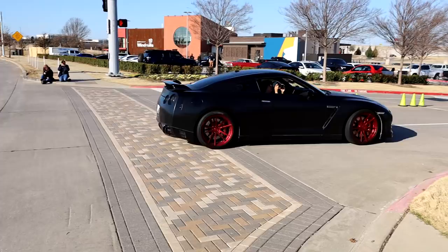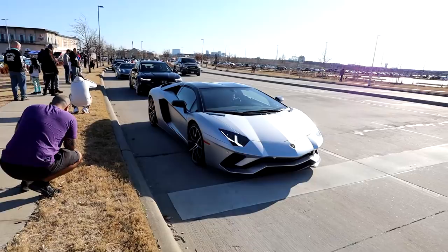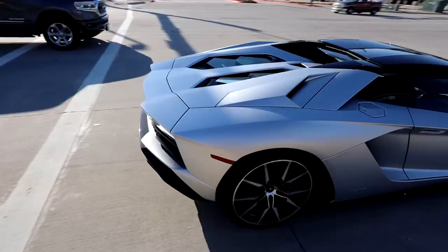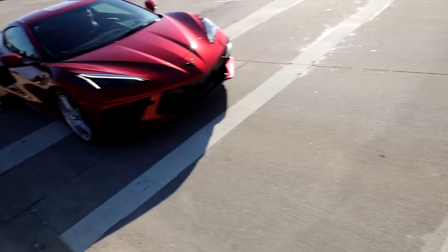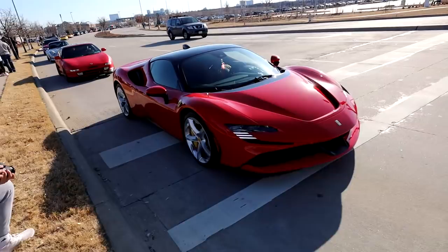I must be living right, man. What did I do to deserve four Aventadors this morning? I could get used to seeing one of those in the garage. We got a Black Series apparently. I don't know which one it is, but very rare. The Avant. Oh, what goo. C8. Oh, there it is. That is crazy. The newest Ferrari on the block. Oh my goodness.